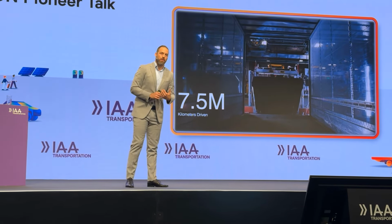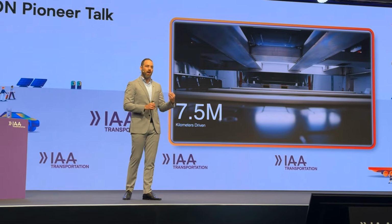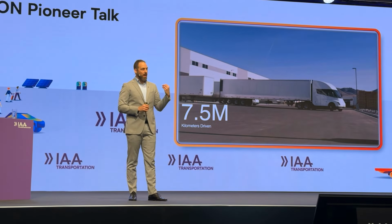But why are we proud of this number? It's because we've done it with a relatively small number of trucks in a relatively short period of time. And it's because of high efficiency and high range and megawatt charging that that is possible.